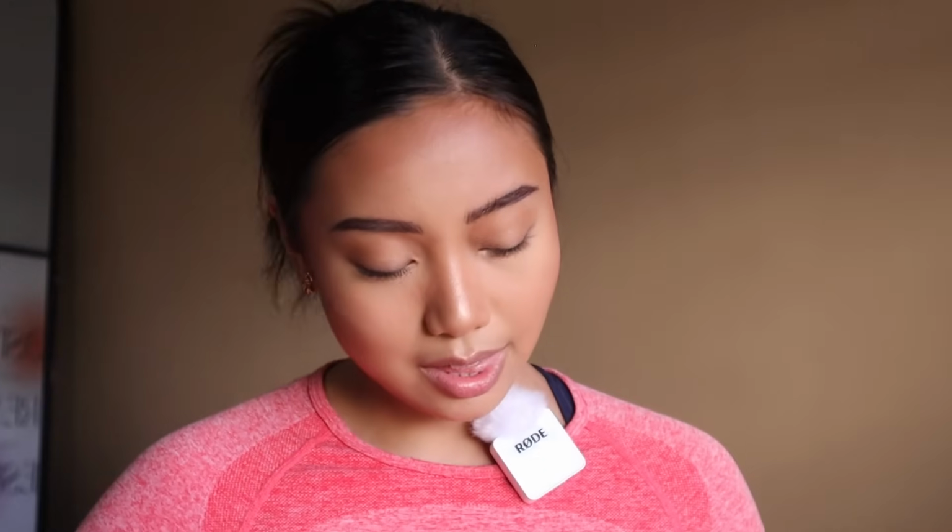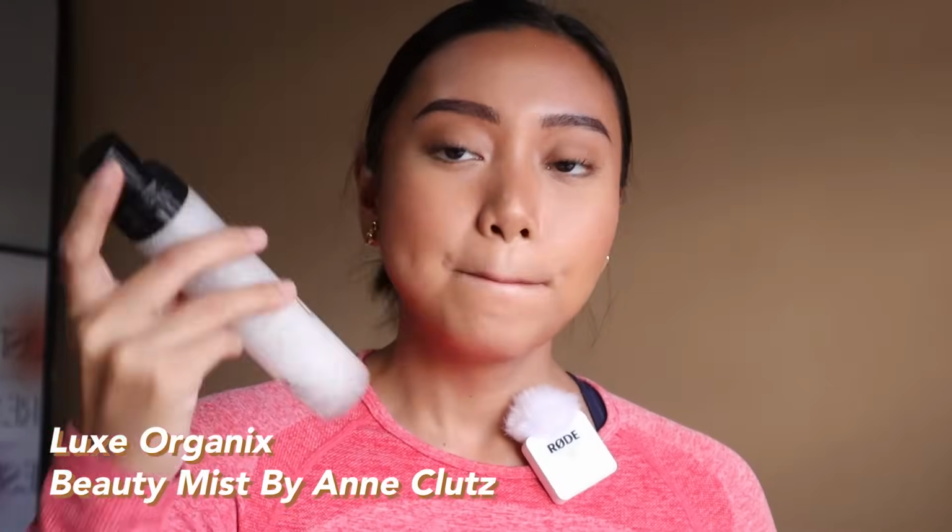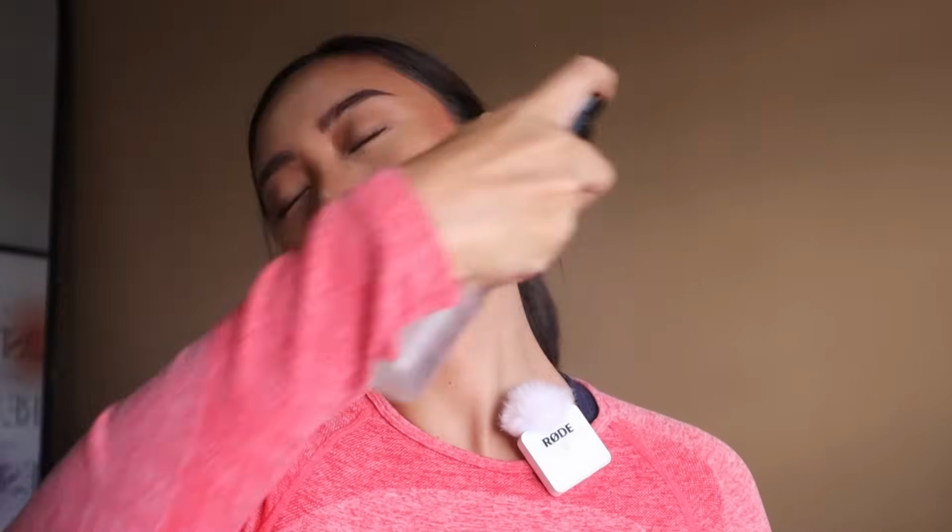And then I'm gonna set this with the Luxe Organix Beauty Mist by Clutz. Pop, pop, pop. And then last but not the least, we use lipstick. Ganda na lipstick! Oh my gosh!